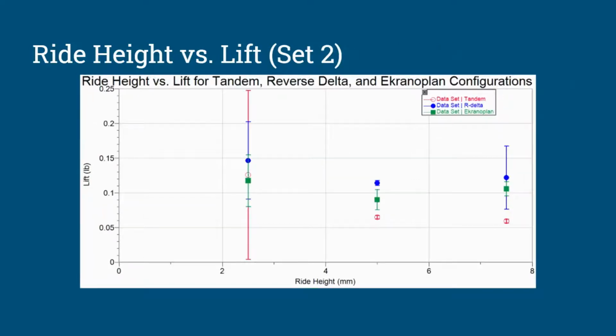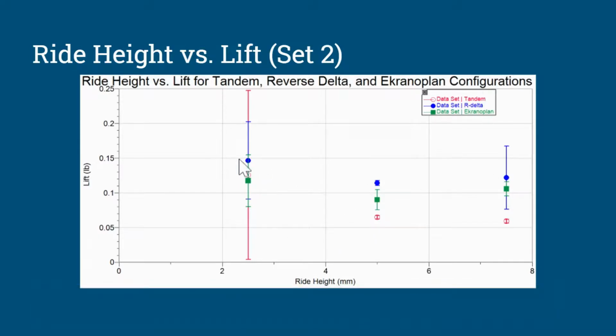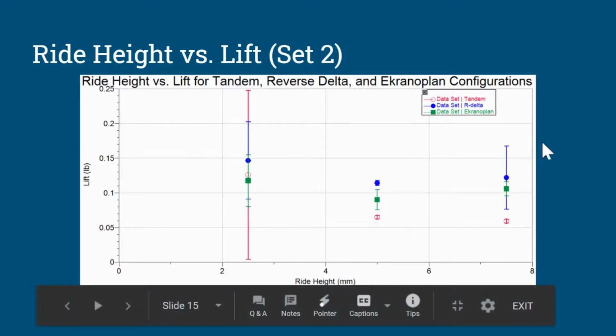So for set 2, there are a few things to note here. First of all, probably glaringly obvious is that, especially at 2.5 millimeters, the inconsistency was pretty terrible, especially for the tandem configuration in red. However, there is a small but inconsistent pattern in that the reverse delta configuration is always slightly better than the other two on average. However, this difference is only significant at 5 millimeters. It's not significant at the other two ride heights.